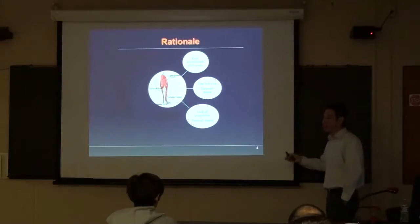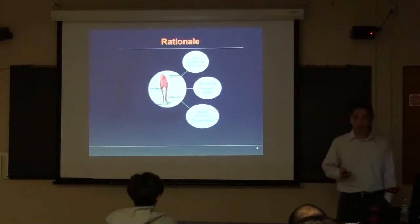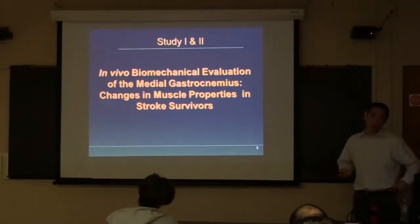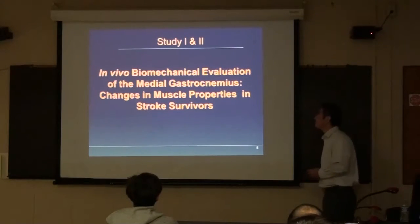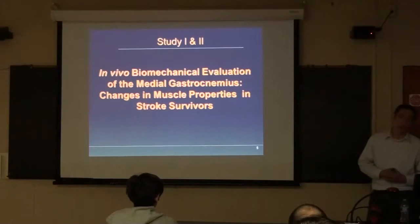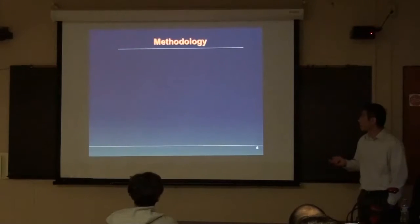There are a lot of problems associated with stroke. In particular, here we're talking about contracture and spasticity. All right, next we're going to show you a couple of studies. The first two studies I'm going to show you cover the passive and active properties of the gastrocnemius muscle in this population.